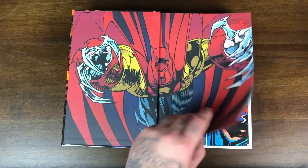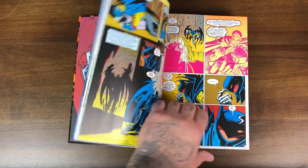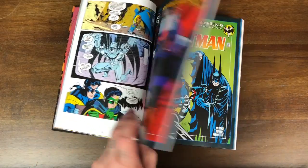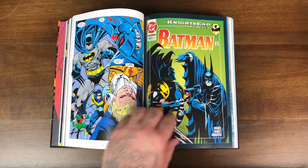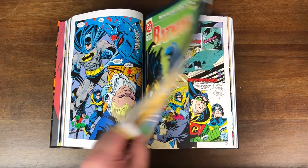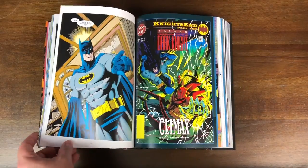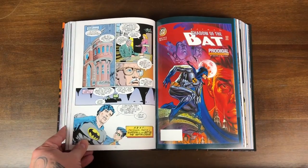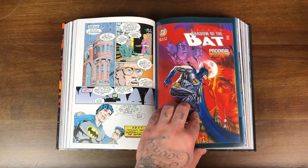Boom. So, similar art all throughout. Love these covers. Shadow of the Bat had the painted covers, or looks painted.